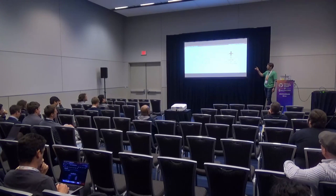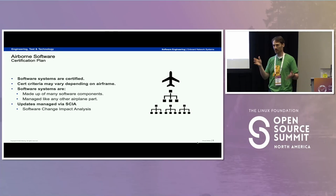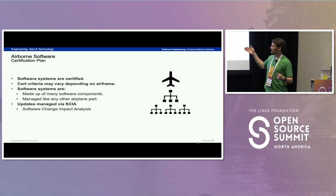You can only certify in aerospace systems. You can only certify systems. I mean, you're talking about adhering to a standard. You can only certify systems. That means if anybody says to you, I have a certified Linux kernel for aerospace, they're lying to you. They're trying to scam you out of your money. You can only certify systems.